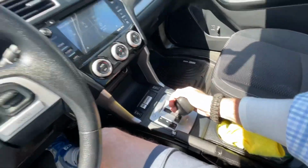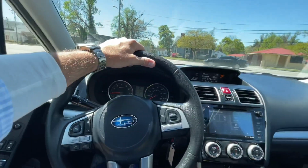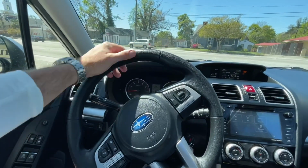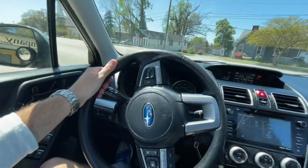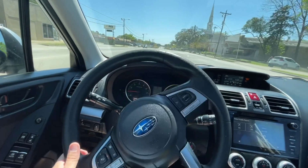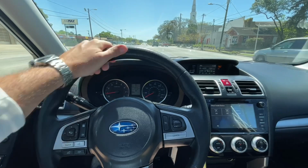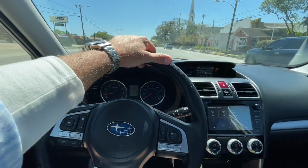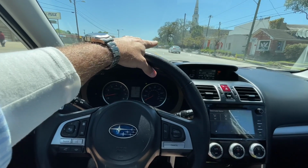Alright, we're in drive. Let's go ahead and zip her down the road and see how she feels. So what is it about a Subaru Forester that people like? I'll tell you if you really want to know. But let me just get driving down the road first before I tell you why so many people just love these little Subaru Foresters, because they're so cute and small. Okay, they're not really that small, but it's a good sized vehicle.